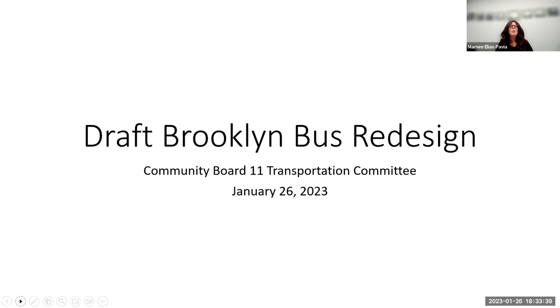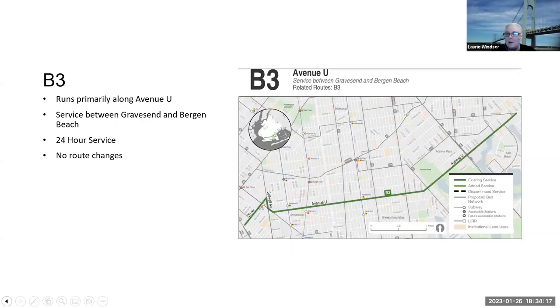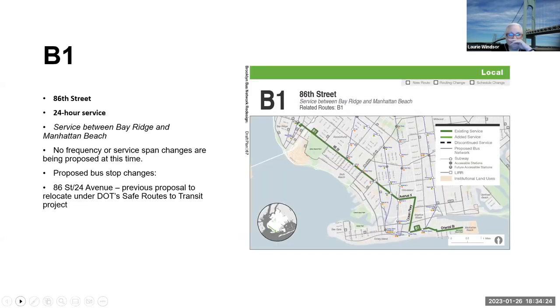Beautiful. So the first route we will begin with is the B1, which primarily travels along 86th Street within Community Board 11. There will be 24-hour service and service between Bay Ridge and Manhattan Beach. No frequency or service span changes are being proposed at this time. There are proposed bus stop changes, which we're aware of, at 86th Street and 24th Avenue, under the previous proposal to relocate under the DOT Safe Routes to Transit project. Okay, so unless we jump in, let's just keep going. You got it. I apologize.